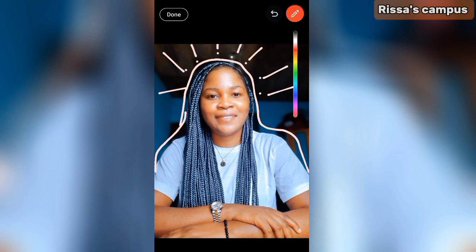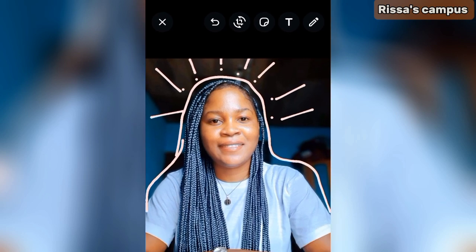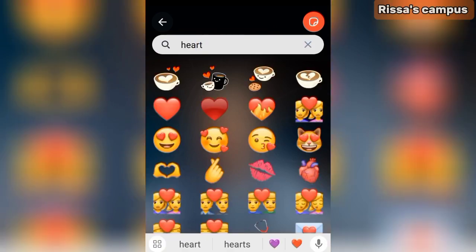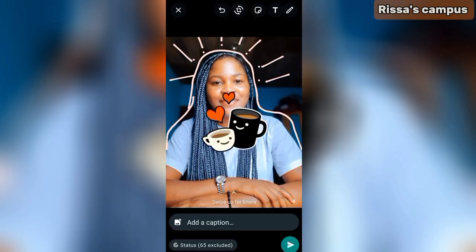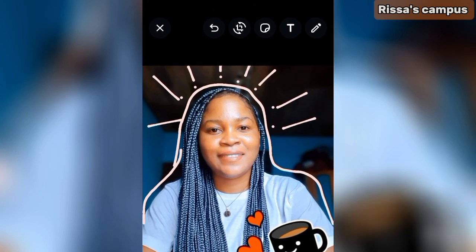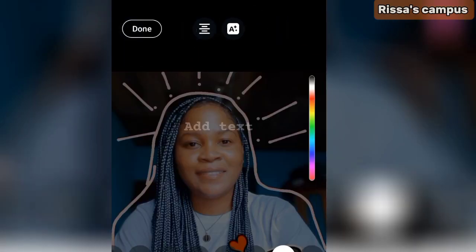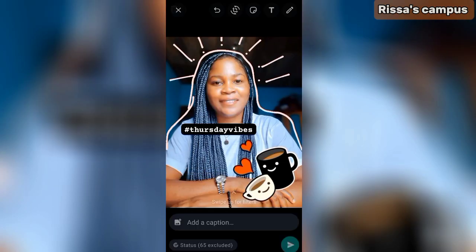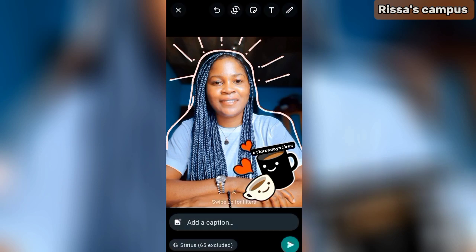And then again, click the done button when you're done, and you can add in a sticker by clicking the sticker tool at the top, and then just look for a sticker that fits what you want to post as a status update, and then just post there and click the send button. Oops, without forgetting a text, because what's a good post without a text, right? So I decided to add in hashtag Thursday vibe because I was doing this on Thursday.